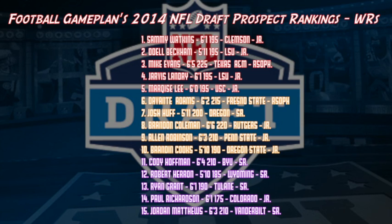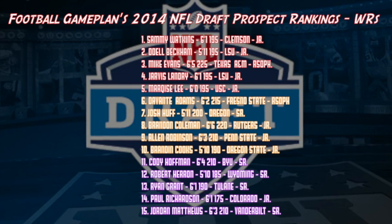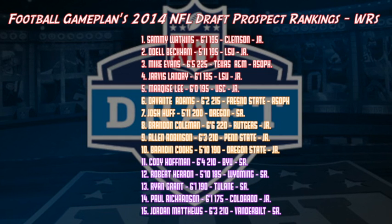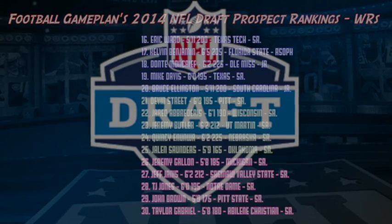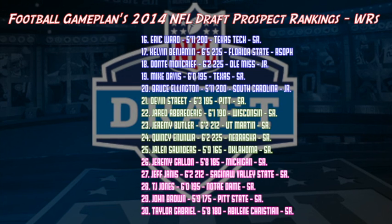Now here are my final rankings for the 2014 receiver class, and as you can see, I have them color-coded by round grade. And there's only 5 first-round graded prospects this year, led by Sammy Watkins out of Clemson, but to be quite honest, this is a deep draft for receivers.